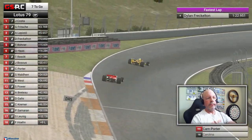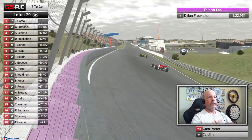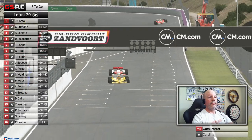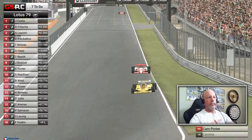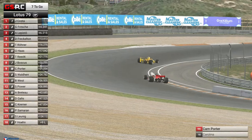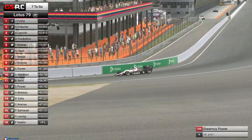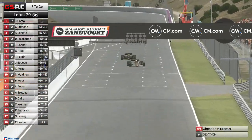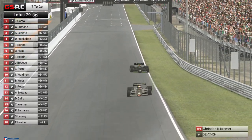And Cam Porter has caught up with Jean-Francois Boscus. Cam, up four. We haven't really been paying attention to him. He's been having a good run. I thought for a second maybe the Frenchman was going to dive into pit lane, but no, he's just trying to break the slipstream. Do whatever you can here. However, I don't feel like the straightaway is quite long enough at Zandvoort, but anything you can do to play the mind games against your competitor, sometimes that is exactly what the drivers are doing out there.